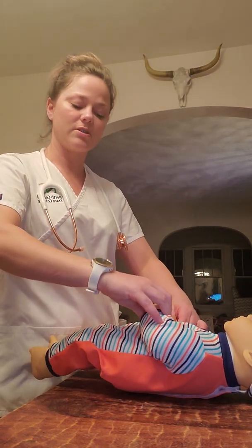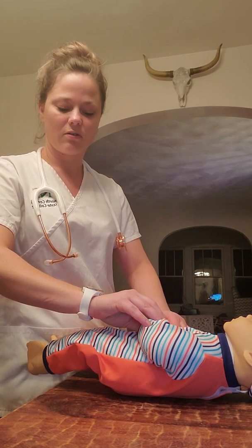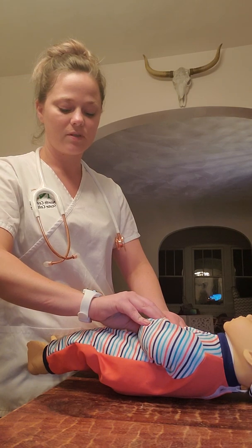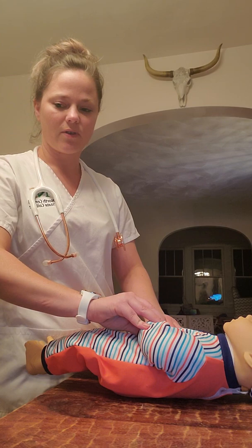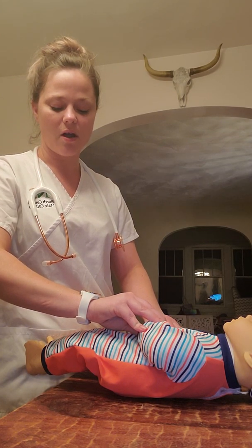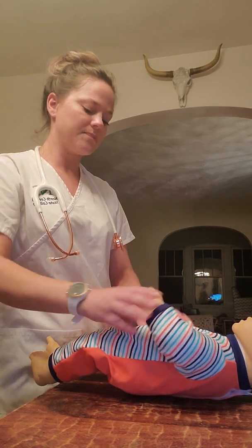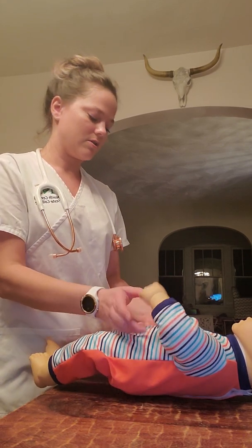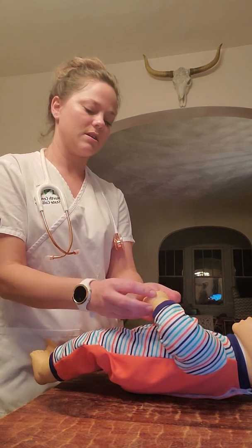Let's get her pulses real fast. Alright, her pulse is present bilaterally, very rapid. So I'm going to feel her pulse and count that. Her pulse is 145 right now, which is extremely fast. I'm going to look at her turgor. Turgor is good. Her capillary refill is excellent.